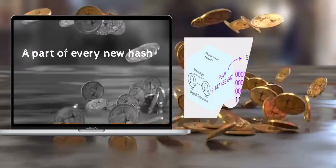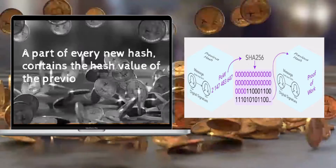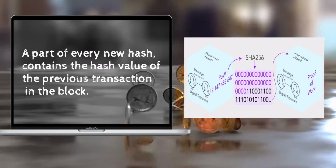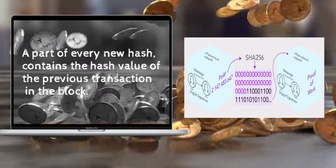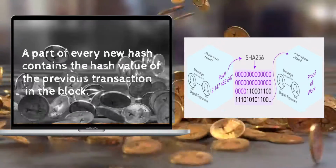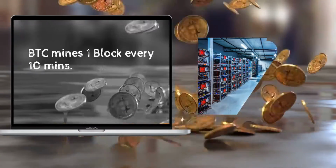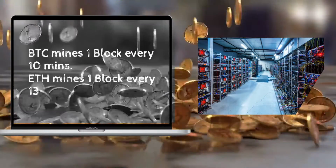A part of every new hash contains the hash value of the previous transaction in the block. It does two things. First, it prevents miners from validating fraudulent transactions. Second, it prevents double spending. Presently, the Bitcoin network mines one block of transactions every 10 minutes.